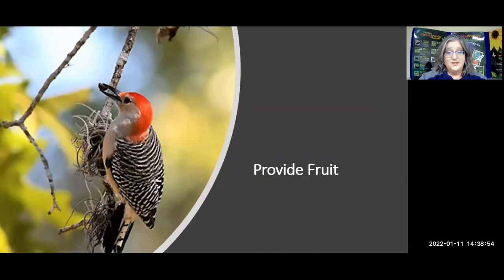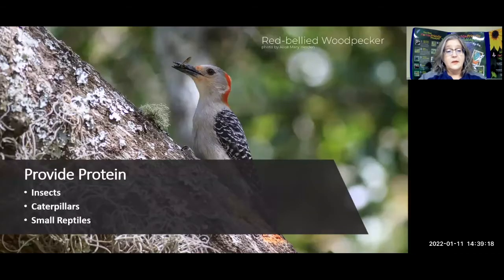Providing fruit. The best way to do that is to provide plants that have berries, drupes, and other types of edible fruits for our birds. The more plants you have that way, the more birds you're going to attract.